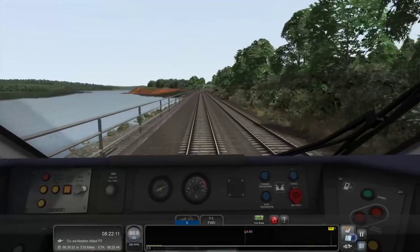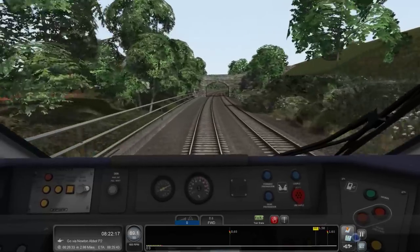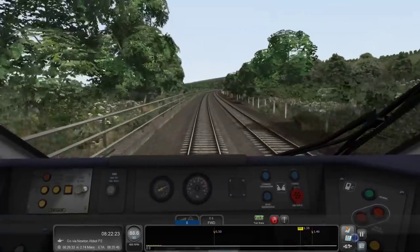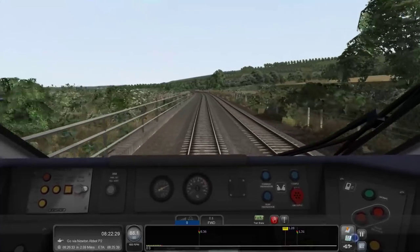So the Class 800, the Super Express, is a type of electro-diesel train used in the United Kingdom based on the Hitachi A-Train design. They've been built by Hitachi since 2015. The first units enter service on the Great Western Main Line in October 2017, and will enter service on the East Coast Main Line from December 2018. Yep, I'll believe that when I see it.